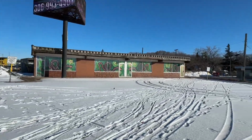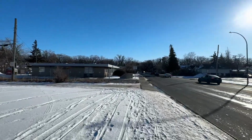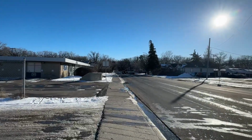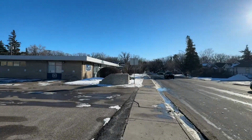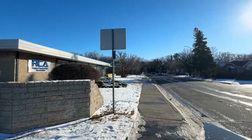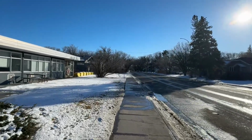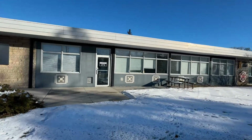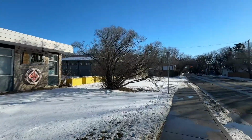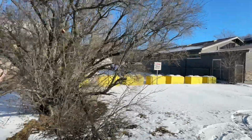I don't know what that is. Seems empty, but painted windows. I think this is a union hall of some sort up here on the left. Am I right? Oh no, I'm wrong. Regina Construction Association. Unexpected step down there. And Saskatchewan Highway Construction Association. And giant Legos, just to keep people from driving through there.